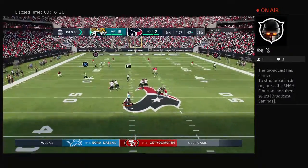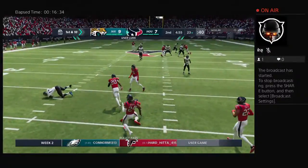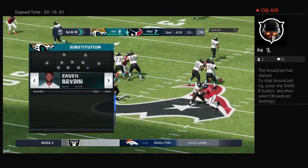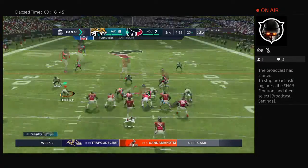To the air again with Winston. Into heavy traffic, and it's intercepted. Darren Lee picks it, and his guys are going to get the football at the 23-yard line. That's now his 2nd interception in as many weeks from his linebacker position.